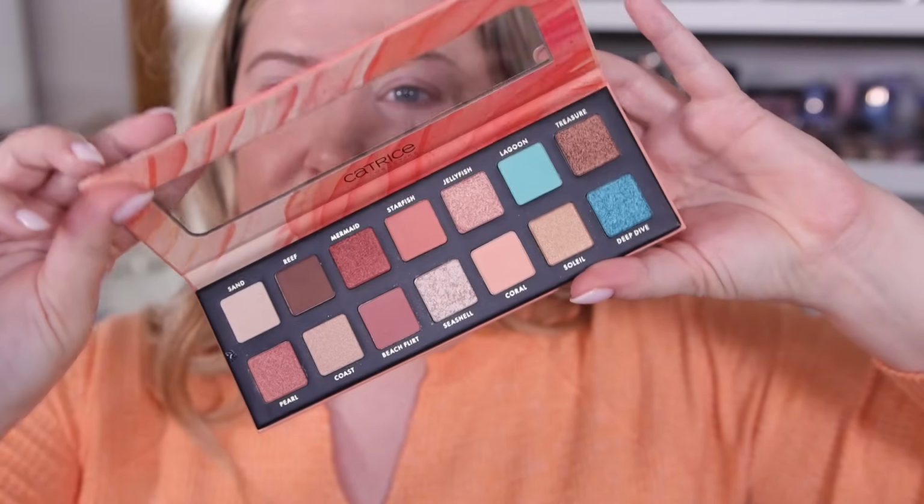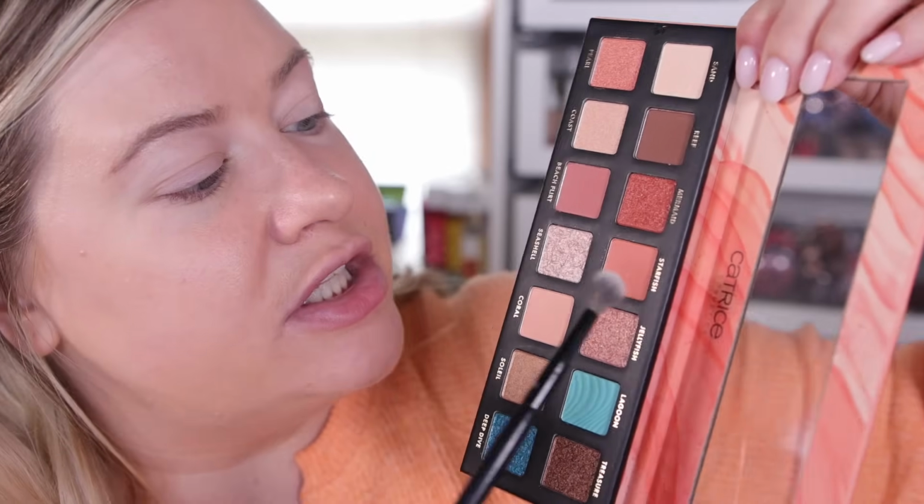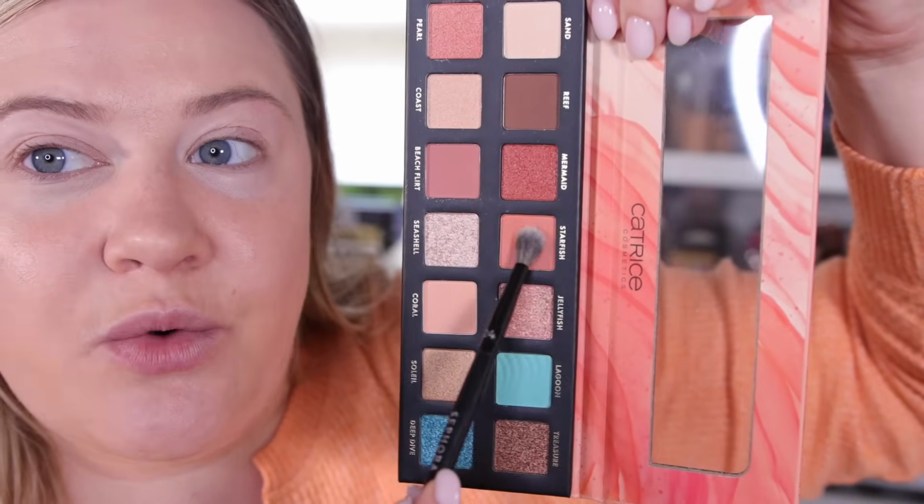I think I'm gonna use the Coral Crush palette today. This one just looks so fun for summer, and it kind of goes with my shirt I have on. I like to match my eyeshadows. I'm gonna go ahead and start the look using this Starfish orangey color in the crease.